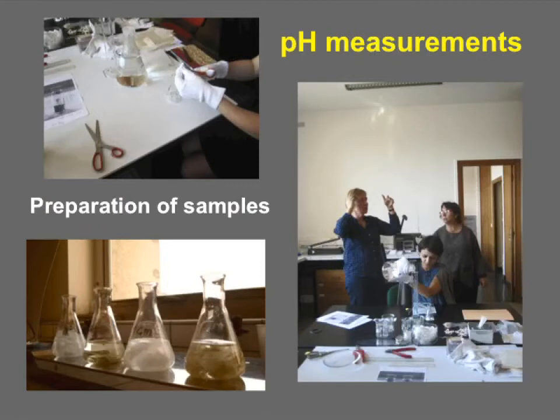We have also performed several acidity tests for the types of paper that are used in conservation in the Hermitage.